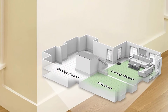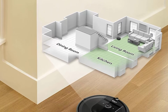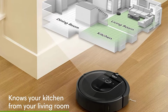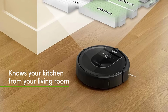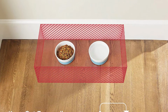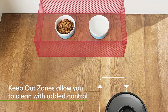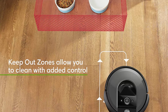Complete control of your clean. With smart mapping, your robot knows your kitchen from your living room, so you can decide where it cleans and when. With keep out zones, your robot knows to avoid sensitive areas like pet bowls or play areas. A clean unique to you. The Roomba i7 robot vacuum is smarter than ever, learning where and when you normally clean and suggesting personalized schedules so you can focus on everything else.